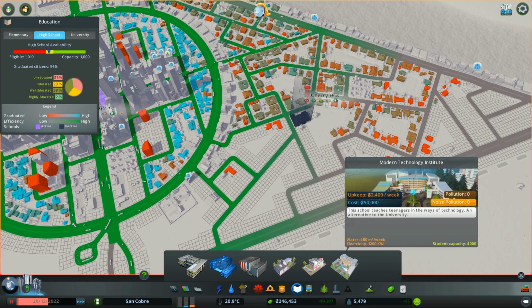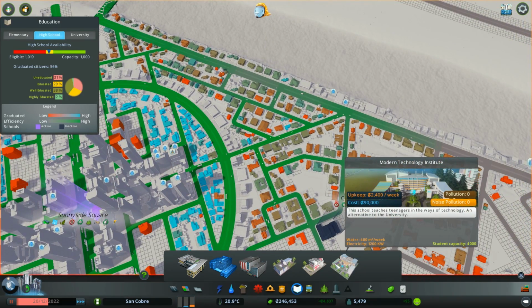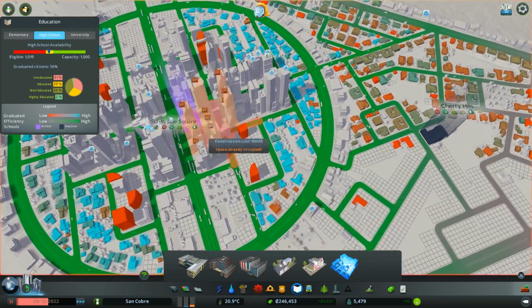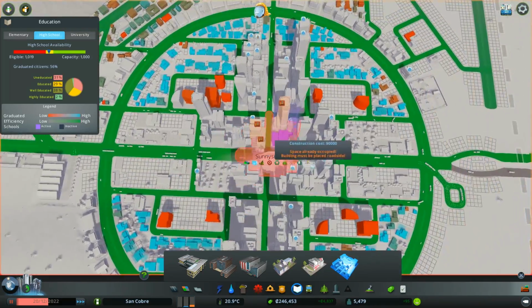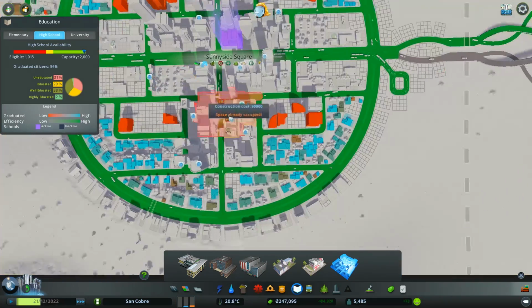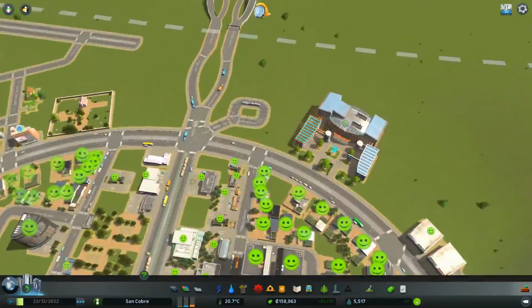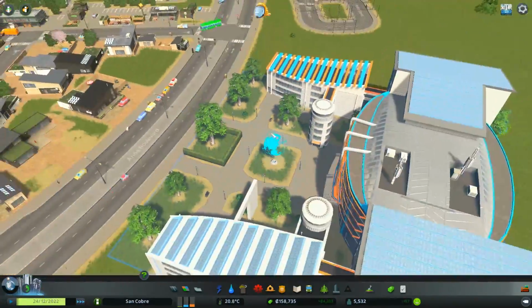But I'm kind of interested in trying out the Modern Technology Institute, especially now that we've got this IT cluster. I think that having the Modern Technology Institute, which is an alternative to the university, might actually work out quite nicely. Now, I really wish I could put it in the center of the city here, but I can't really do that, at least not without entirely getting rid of the symmetry that I've kind of worked to create within the downtown area. And so I think instead for now, we'll put it right there on the outskirts of the city. It looks pretty cool. I like the look of the building here. We've got this globe in the center. I like it a lot.